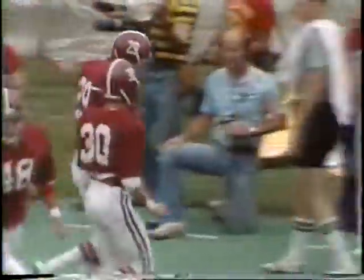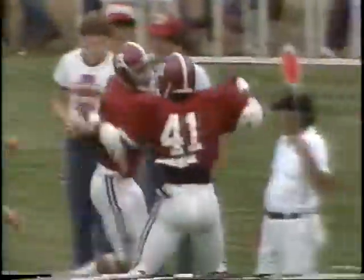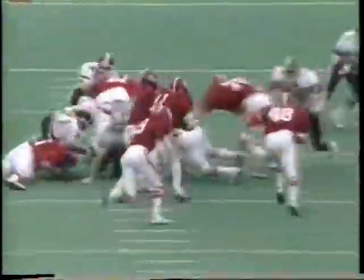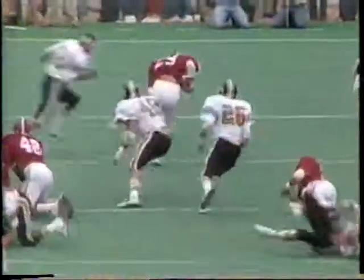Touchdown, Alabama by Ben Orcutt. Orcutt's second touchdown of the second half. A 185-pound junior from Arlington Heights, Illinois, makes it 33-0. Let's watch Orcutt, number 29. Look at the hold. I mean, the offensive line is just doing a fantastic job. Then the last surge there to get into the end zone.